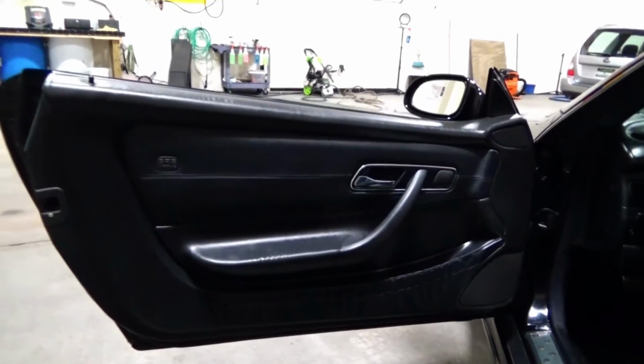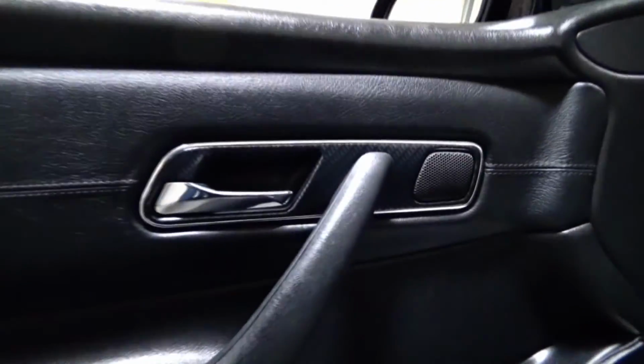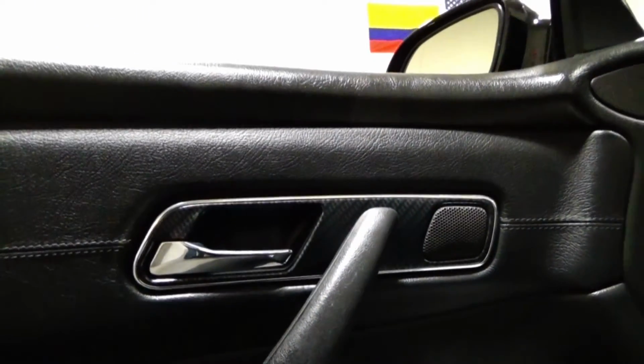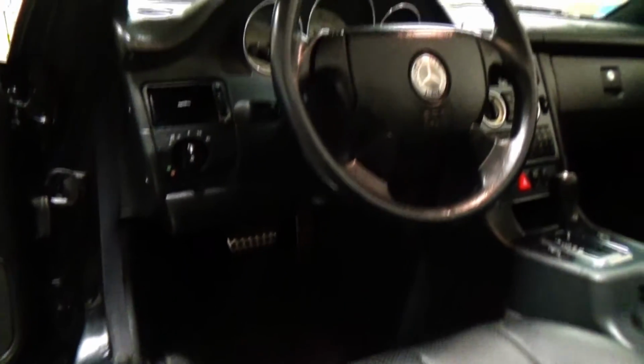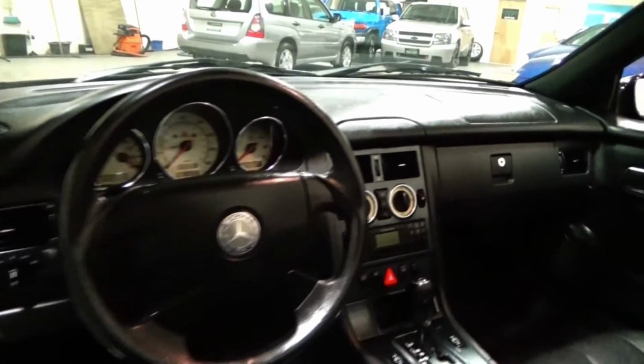Phenomenal condition. Color combination is gorgeous. Also, with the AMG package, you're going to see some carbon fiber trim bits really everywhere. Door sills, lower sills. You do have aluminum pedals in this car. You have a beautiful sport steering wheel here as well.